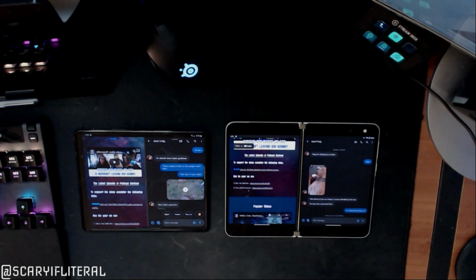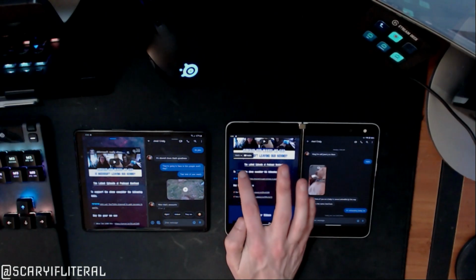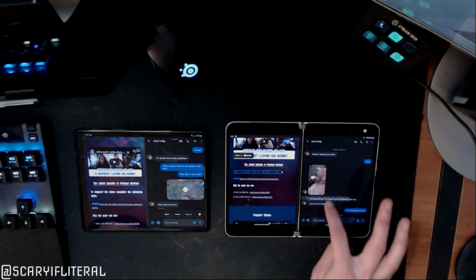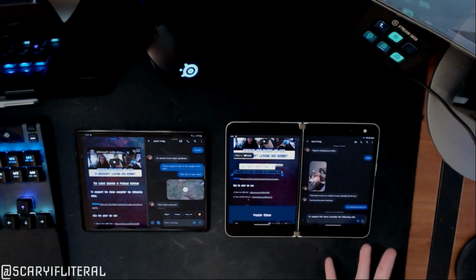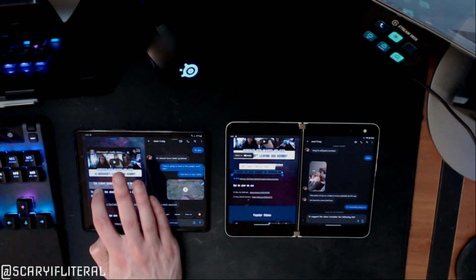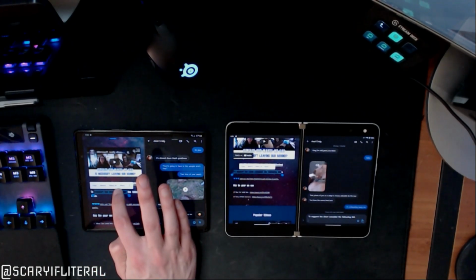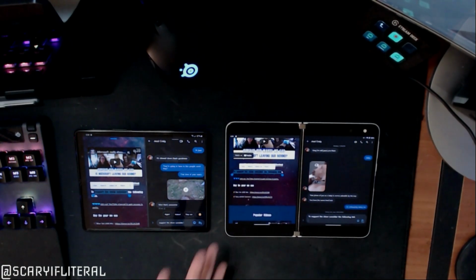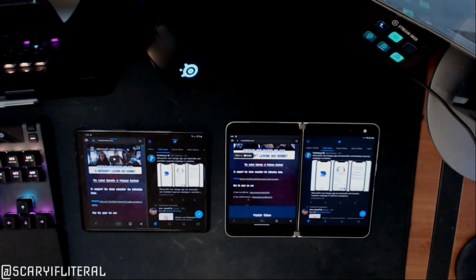So one really super useful feature of the Surface Duo is the ability to long press and select text, and then long press it again and drag it onto another screen, and then have it entered there for sending or saving, whatever you need to do. On the Z Fold 2, this actually totally works almost identically the same way. That is one of my favorite features of the Duo, and I'm super pleased to have it available on the Z Fold. So here is another way where these two things behave really, really similarly.